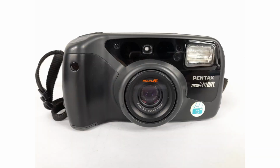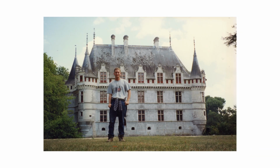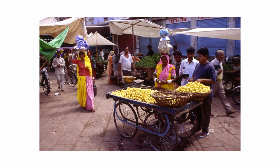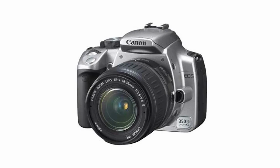I bought my first camera in 1994. It was a Pentax Zoom 90 WR camera. I loved taking photos so much, I wanted to get better, so then I upgraded to a Canon SLR and I shot tons of slide film in that Canon SLR in the mid to late 90s. I got my first digital camera in 1999 and then I bought my first digital SLR in 2005.